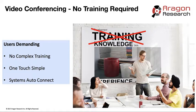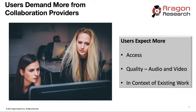And systems should be able to auto-connect. So if it knows that different people using different connectivity types of endpoints are present, it should automatically take care of that. So bottom line is ease of use trumps everything, and you shouldn't have to take a lot of training or have an army of IT people waiting outside the conference room when you can't figure it out. Again, users are demanding more, and collaboration providers need to respond.